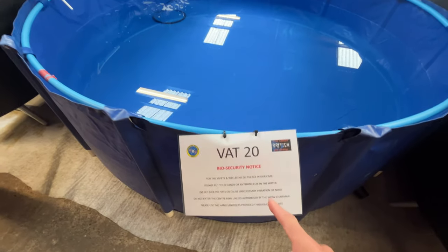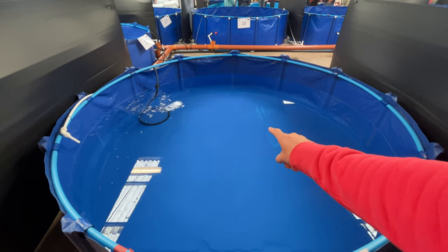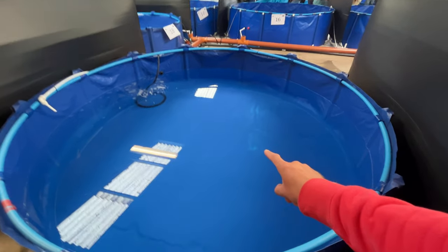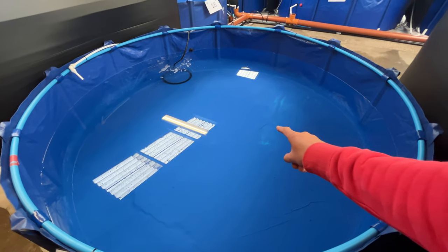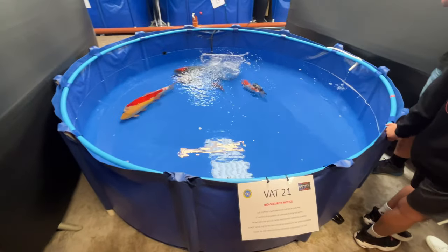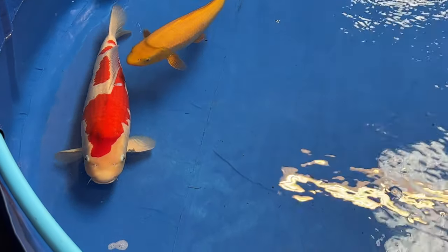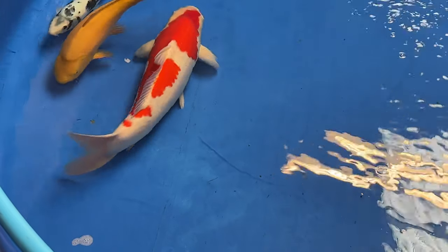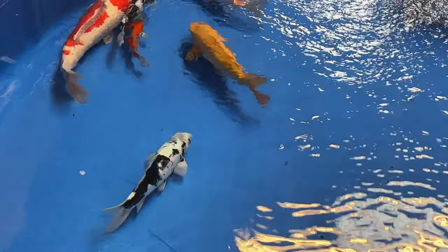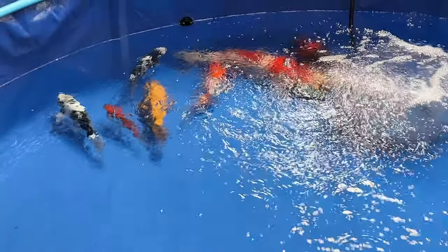And here we go, guys. VAT 20. And the usual one. Quality 110cm ghost koi in there. Absolutely beautiful. Look at the scalation on that. Stunning. VAT 21. Nice karashi. Looks like a Matsukawabaki there, but it'll be under the term Kawari Mono, I do believe.